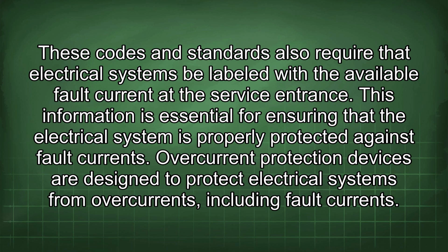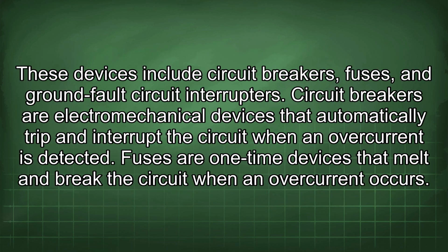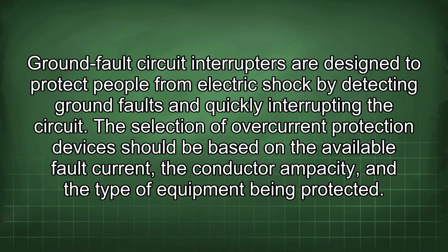Overcurrent protection devices are designed to protect electrical systems from overcurrents, including fault currents. These devices include circuit breakers, fuses, and ground fault circuit interrupters. Circuit breakers are electromechanical devices that automatically trip and interrupt the circuit when an overcurrent is detected. Fuses are one-time devices that melt and break the circuit when an overcurrent occurs. Ground fault circuit interrupters are designed to protect people from electric shock by detecting ground faults and quickly interrupting the circuit. The selection of overcurrent protection devices should be based on the available fault current, the conductor ampacity, and the type of equipment being protected.